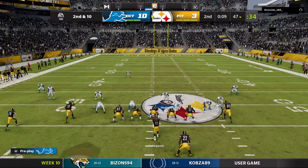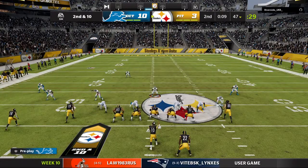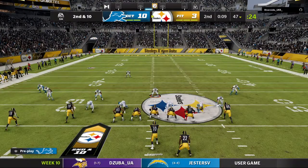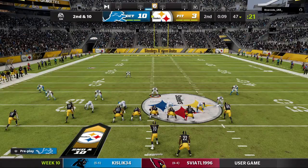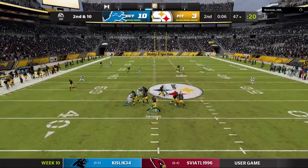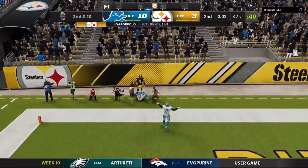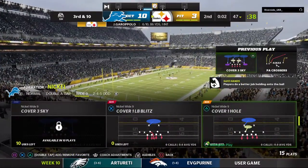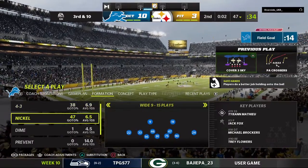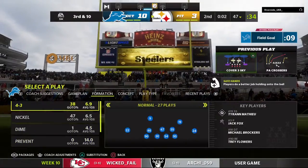So after the incompletion on first, now 2nd and 10. Now a play fake. Garoppolo. He's going to let this go. Back of the end zone. And that will be incomplete. Tried to dial up the long one way out there, but it'll be 3rd down. Coverage was very good that time. A nice job to smother him as the ball arrived, and that ensured an incomplete pass. And it keeps 6 points off the board.